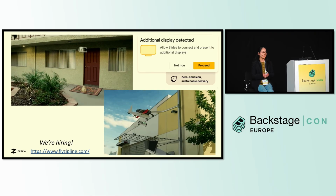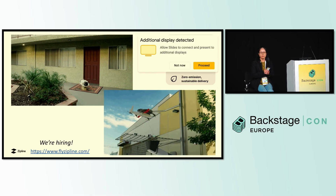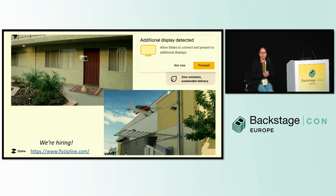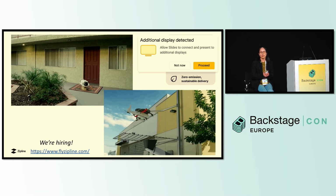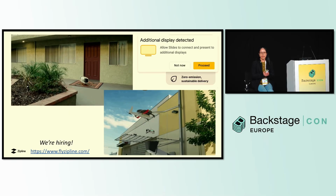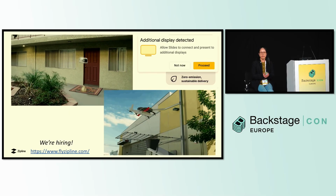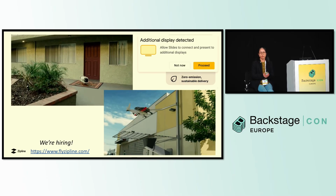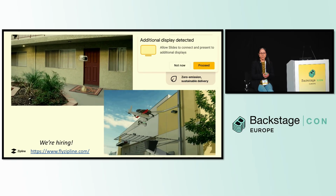As you can see here from the footage below, that's our aircraft docking into our docking station, where we load some items into our zip. The aircraft will fly to any destination, and then the zip will descend from the aircraft and drop the items to your doorstep.